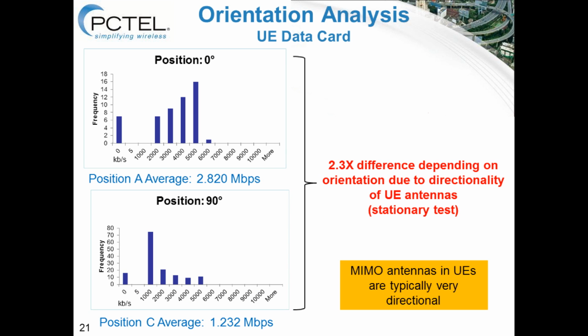In this case, we did an orientation analysis of a UE data card. We positioned it at position 0 degrees, and then we rotated the laptop by 90 degrees. As you can see, the throughput of the system changed drastically. We had 2.8 megabits per second on average if you take all those data points that you see in position 0. And then if you take the average of all the data points in position C, because we also had a position B at 45 degrees, you can see that between the maximum and the minimum, we had about a 2.3x difference depending upon the orientation, due to the directionality of the UE antennas. And this was a stationary test.